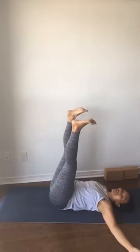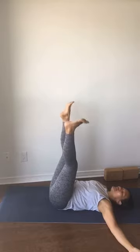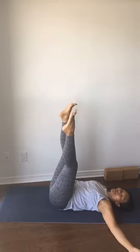Inhale. Exhale 1. Inhale. Exhale 2. Inhale. And exhale 3. Use your breath to bring the knees back up to center. On your exhale, you can straighten out the legs, maybe rotate the ankles, wiggle the toes.